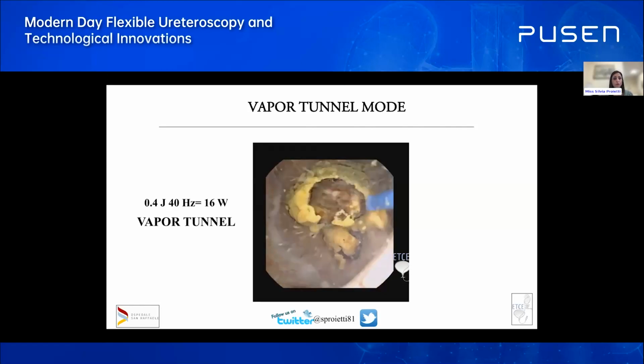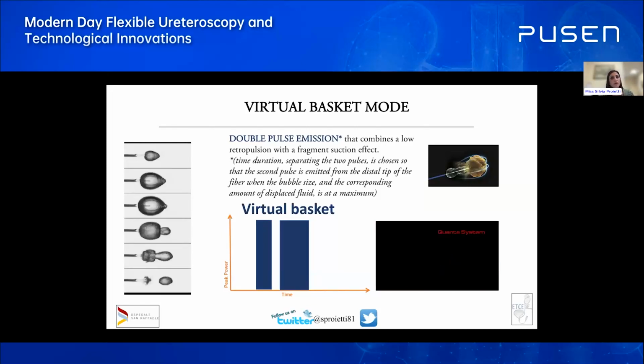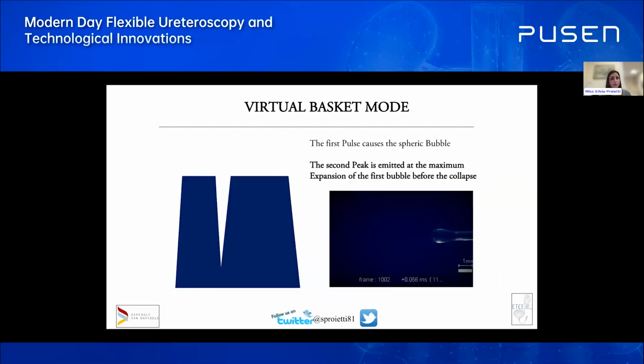We have also the virtual basket, which is the same concept as the MOSES technology that we will see later on. We have a double pulse emission that combines a low retropulsion with a fragment suction effect. So we have the first peak pulse and the second peak pulse, and the second peak is emitted at the maximum expansion of the first bubble before the collapse.